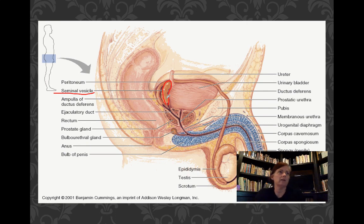And so what you find is that the female reproductive system tends to be a little more acidic, and so semen tends to be a little more alkaline to cut some of the acidity of the female reproductive tract. Seminal vesicles also release seminal fluid that contains fructose, and sperm use that as an energy source.